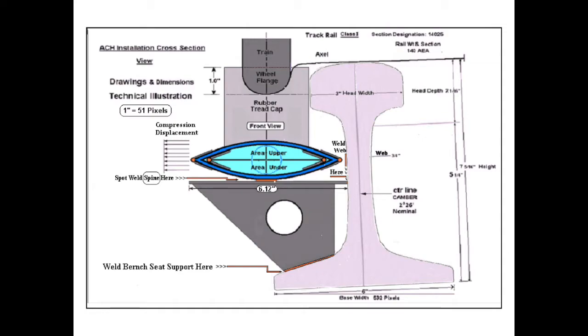Now let's look more closely at the equipment that will be attached to the rails and generating the compressed air. This drawing is a cross-section of a single rail and the attachments that the RCPS will make to it. On the right, you see the familiar I shape of a steel railroad rail.